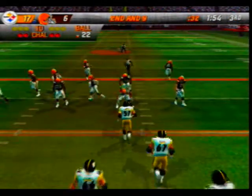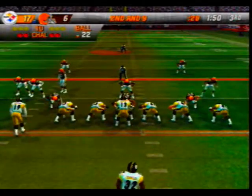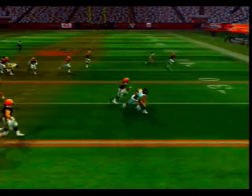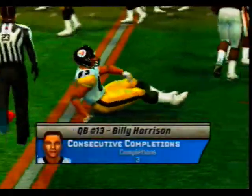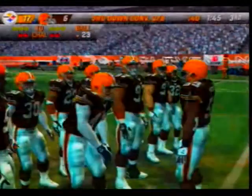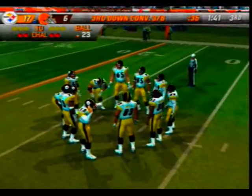Second and 9. Ball on the 22-yard line. Cleveland lines up with 7 guys in the secondary. And he makes the grab. Who is there for the tackle? Number 83 makes the catch but doesn't get very far. And that's the mark of a solid defense. They close in on you in a hurry, and they don't miss tackles.